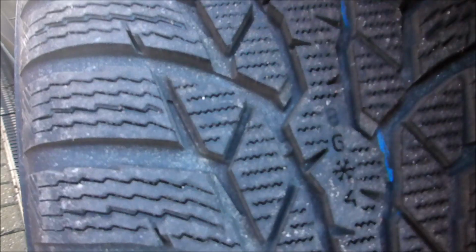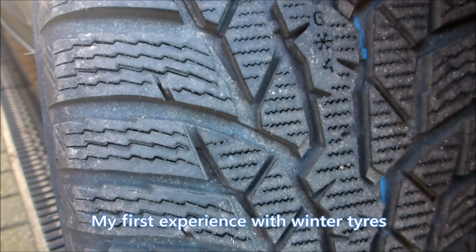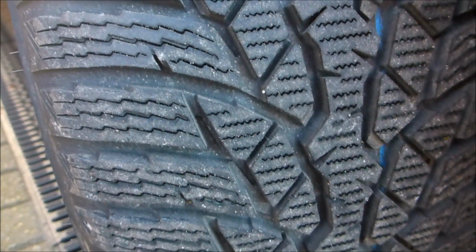Hi, this winter I put winter tyres on my car for the first time ever, just because I wanted to see if they really did make a difference in wintry conditions. I'm in the UK, so do you need winter tyres?